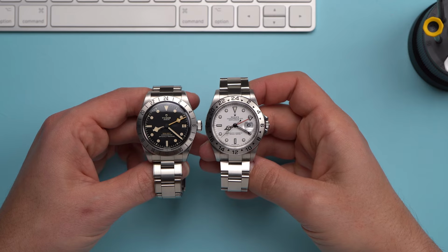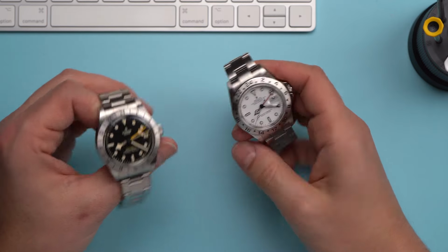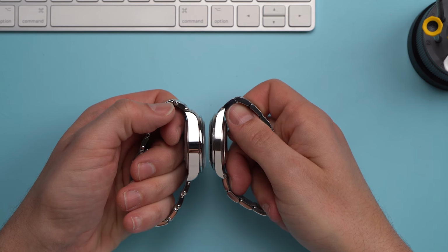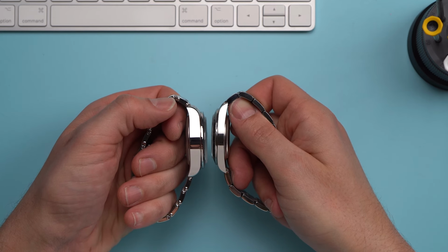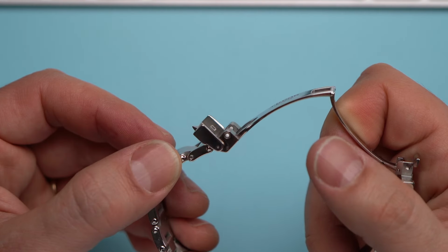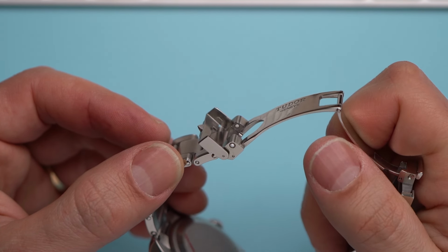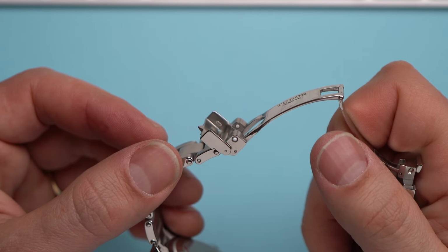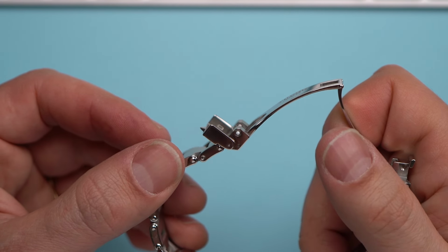As for how they feel, very different. The Rolex is much thinner and lighter. The older Rolex bracelet is kind of jangly and doesn't have a fancy adjustment system like the Tudor does, just adjustment holes in the clasp. And the Tudor has ceramic balls in the clasp. That's something that not even modern Rolex watches have. Tudor has the best little balls in the business.